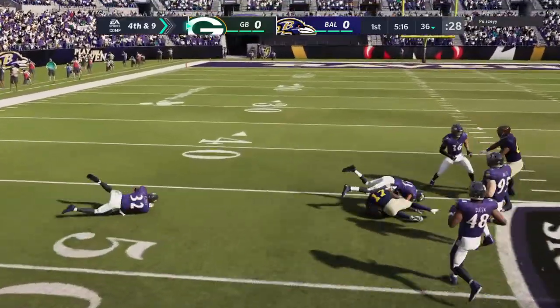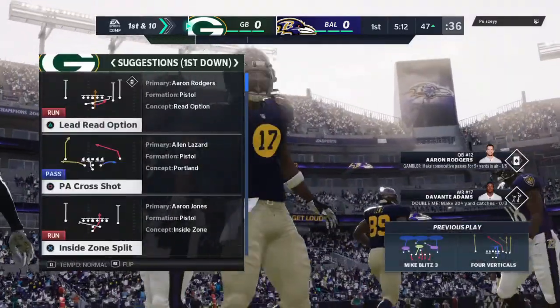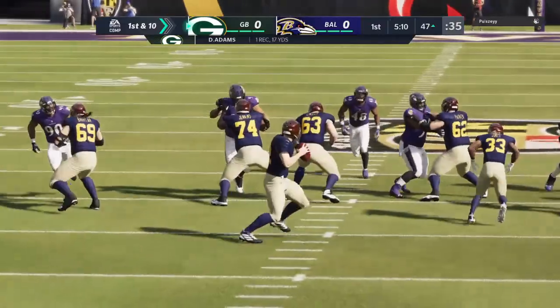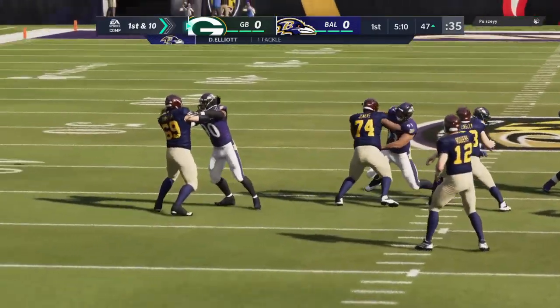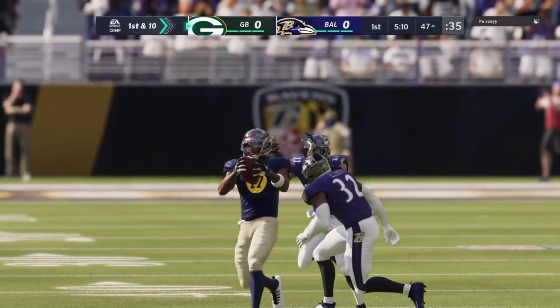And Adams has it complete. And he'll be taken down, but not before he gets into enemy territory. That one good for 17 yards on fourth. Couldn't ask for much more from your offense there. First down.